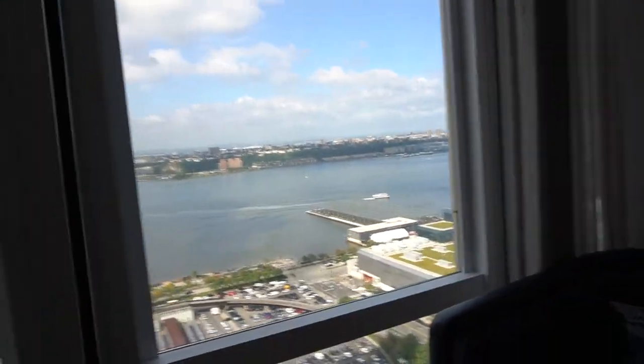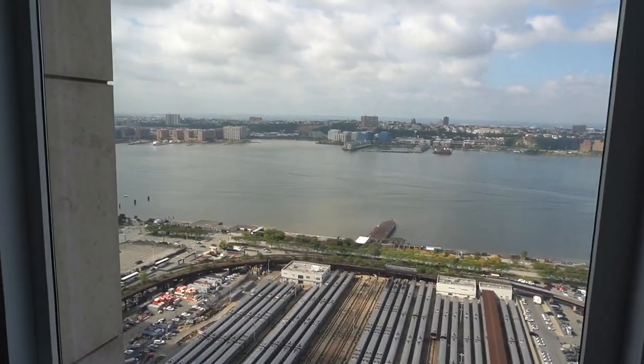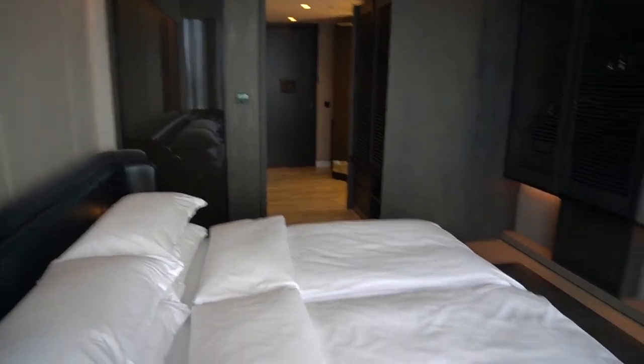This is the bedroom and this is the view. I'm gonna take it from here. I think at night it will be a really nice view. It's a small room, but it's really cozy and cute. This is the Equinox Hotel, guys.